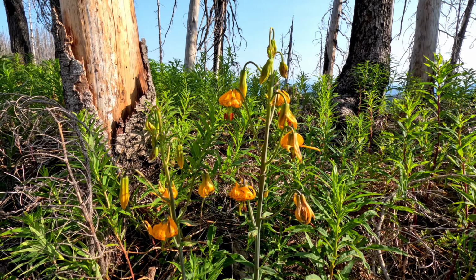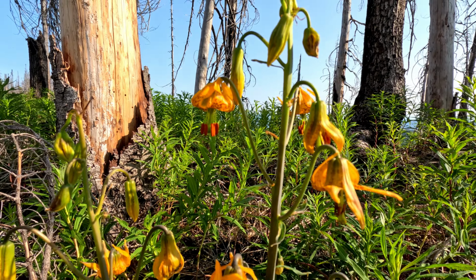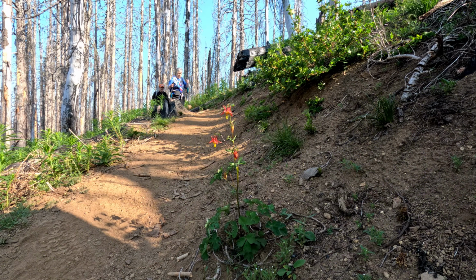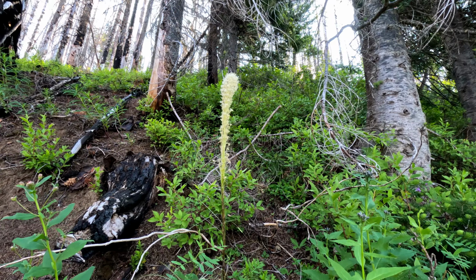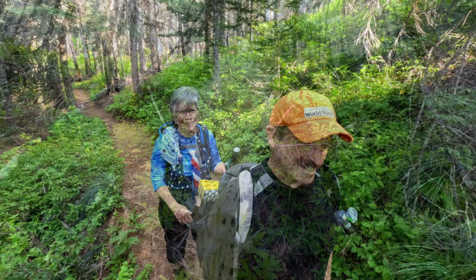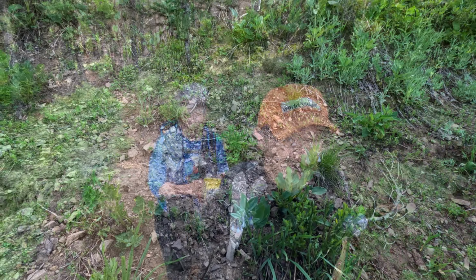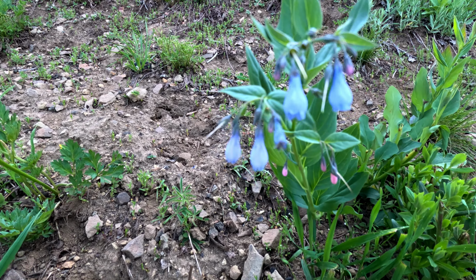Here is the tiger lily. I'm so excited. It's a flower I wanted to see today and was one of my dad's favorites. This is the beautiful bear grass. These are Mertensia bluebells, we think.